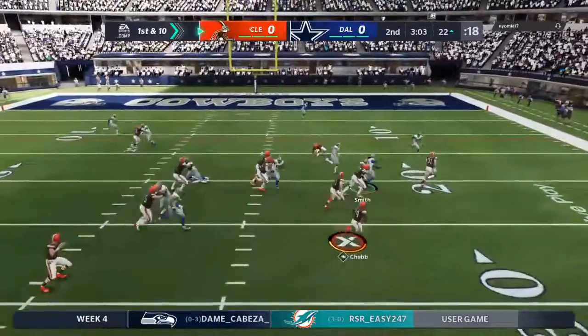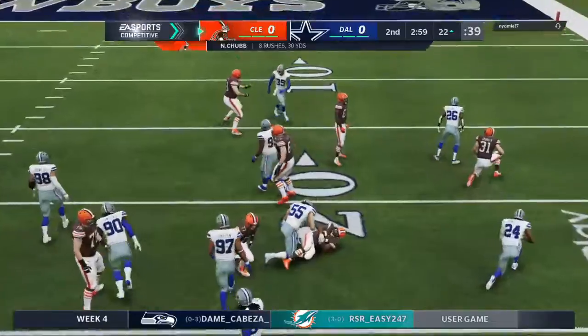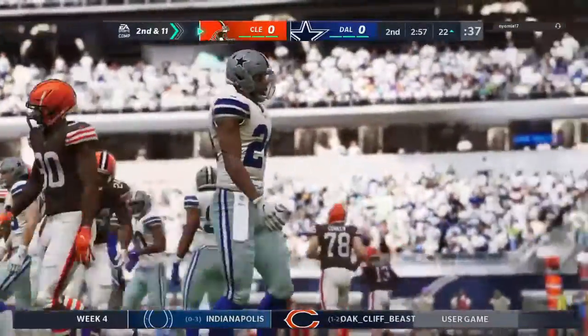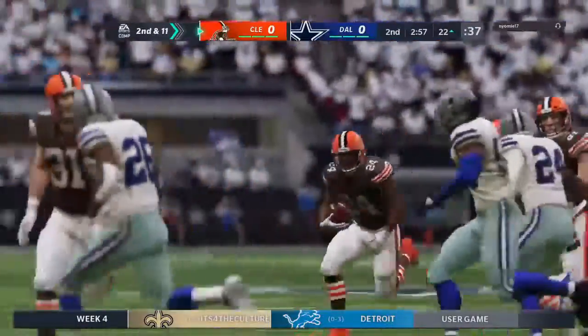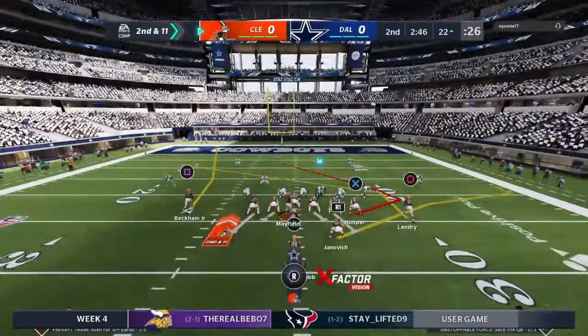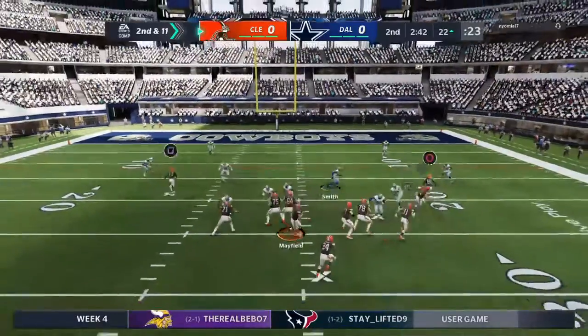Coming right, this is Chubb on the toss. And this one goes nowhere, losing yardage back at the 22. They'll lose a yard there, and it's 2nd and 11. The coaches stress their defense being physical. They don't just mean the big guys. How about the guys on the outside, the cornerbacks? It's not just their job to patrol the airspace. They can get involved in the run game as well.